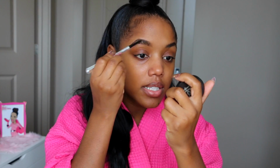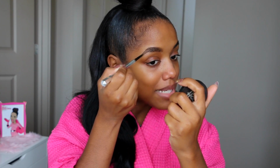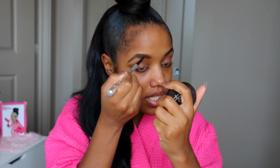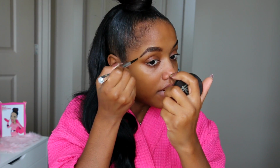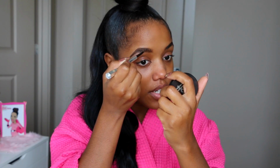And then I'm going to quickly fill in the gaps, because I got some gappy brows. Now, using a pencil on your entire brow does waste a lot of the pencil and you will go through them really fast, but it's my favorite way to do my brows, unfortunately. So whenever I run out of the pencil, I just go back to Cabral, which I have done a tutorial on, and I use that until I run out of pencil.